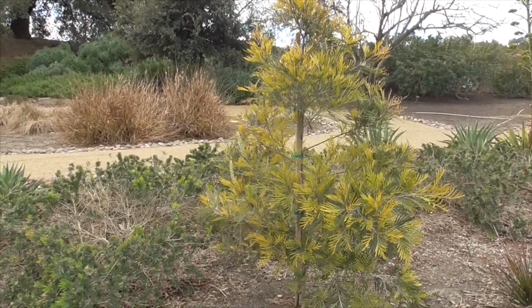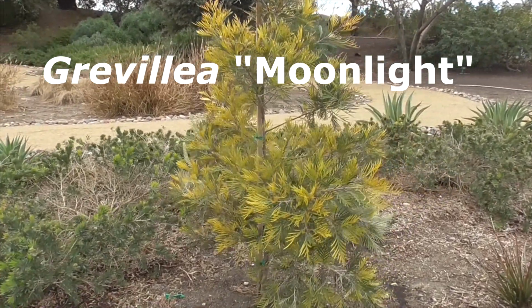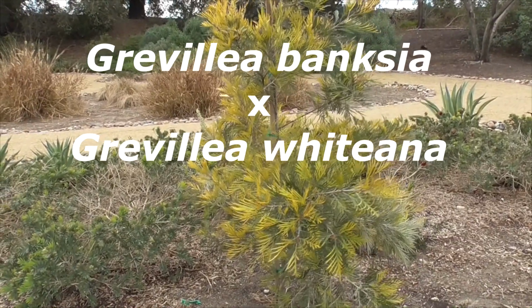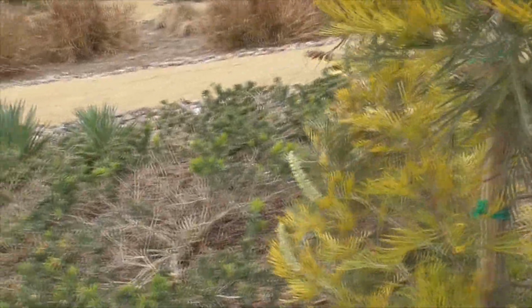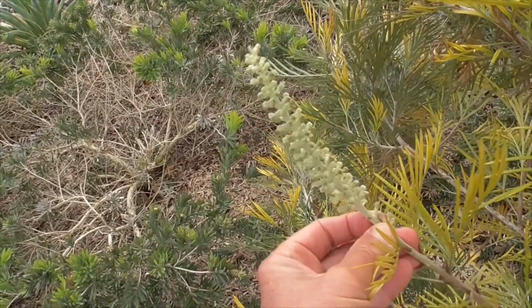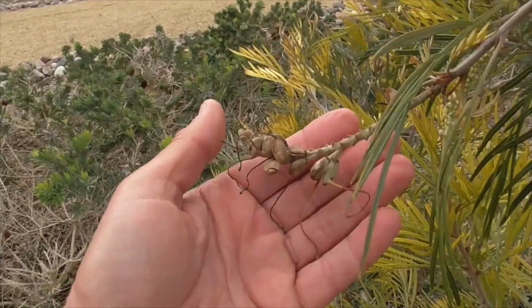We got a nice little plant here. This guy's a Grevillea Moonlight. It's a super popular hybrid, a cross between a Grevillea banksii and a Grevillea whiteana. Sometimes it's called a Bush Lollipop. There's a little inflorescence of flowers here. The end of the stem looks like a little lollipop. This guy's got some seeds on him too.